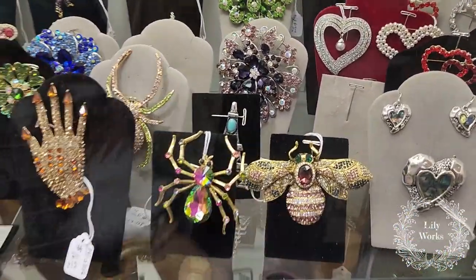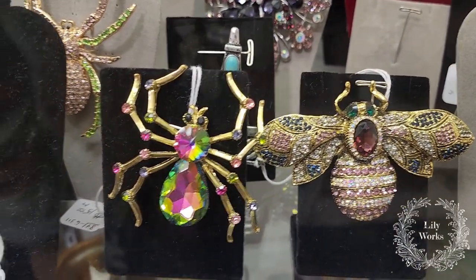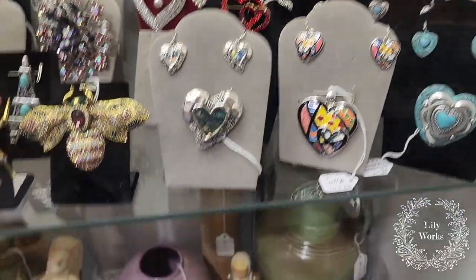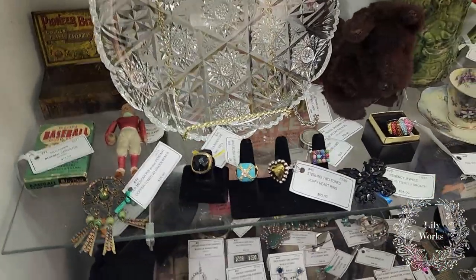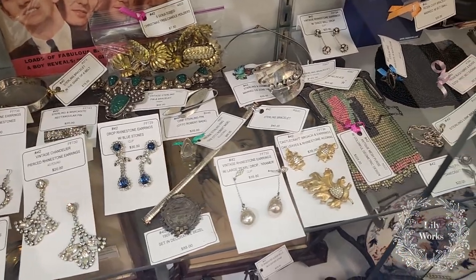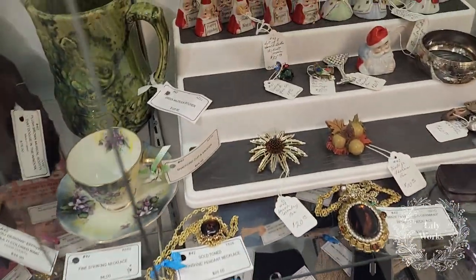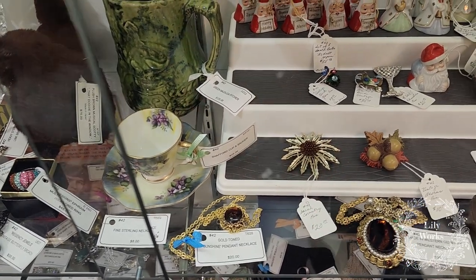Oh, and a bay. That is gorgeous. Look at those colors. Oh my gosh, I love those colors so much. And a Rivoli spider. Oh my gosh. You guys, I am dying. Okay, let's just keep looking at jewelry together. Yeah, a lot of these are priced at or just right around eBay prices. I have that one, or I might have just sold that one, the Sarah Coventry, right there.